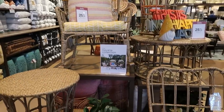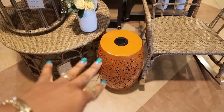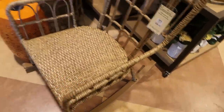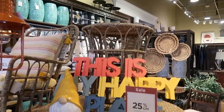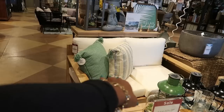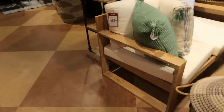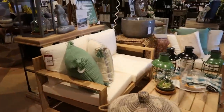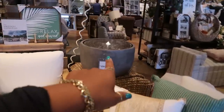And this is the Havana collection. I feel like the stuff I saw online was part of this collection because it had the oranges and the yellows. But some of the stuff I saw, I don't see in the store. This is a rocking chair for $3. That's cute. The porch. Sit, relax, and gossip. That sofa back there is $5.59. I like it. Look at the arms. It's really nice. And I like that fountain. That's $300.